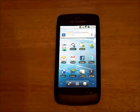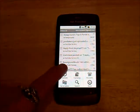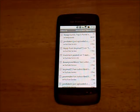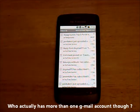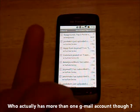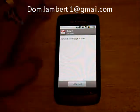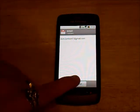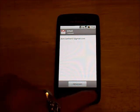Apart from that, guys, oh, Gmail. The Gmail app has been updated. I don't think it's that much of a difference. So if I just refresh here, yeah, you can add multiple accounts. So if I tap on where it says my email here, which is dom.lambert21@gmail.com, it'll say one account added. So I could add another account if I had another Gmail account, which I don't. This is my main Gmail, my only Gmail.